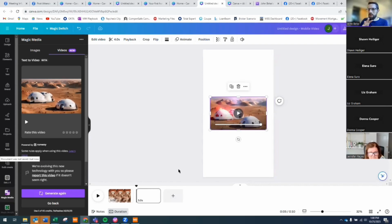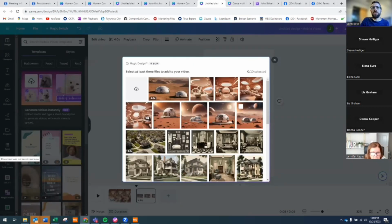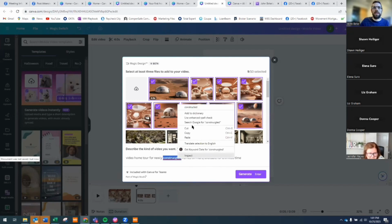Okay, so here's the part that you guys can really use on a regular basis. What you can do is go back to the top left and go to design. Now we're in an Instagram reel, so it knows that we're trying to make a video. So it's got this new generate videos instantly, this is Magic Design for video. You click on that, and all you have to do is choose the pictures and videos that you want included in the video. Then you give it a prompt and you say, how about video home tour for newly constructed homes on Mars, available for a limited time. All right. Oh, and I don't know how to spell constructed, and I fixed it.